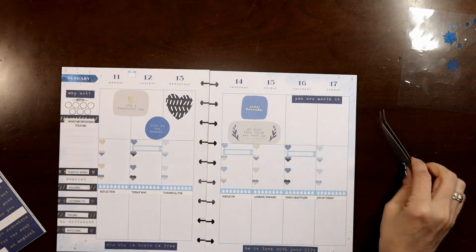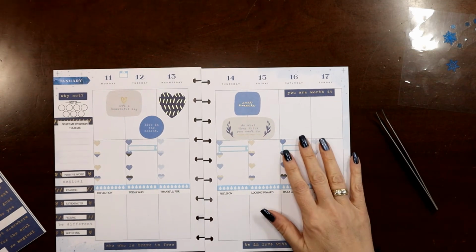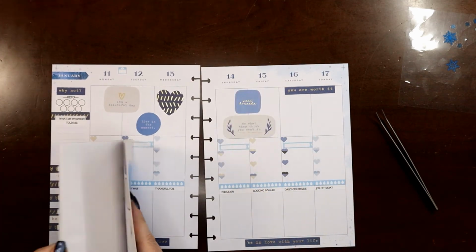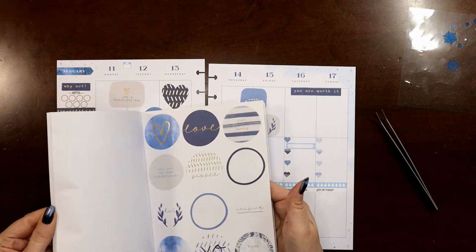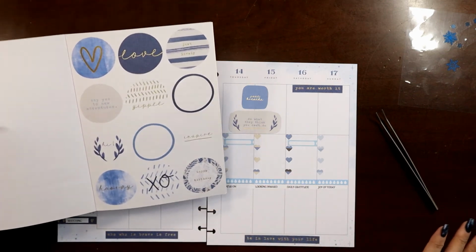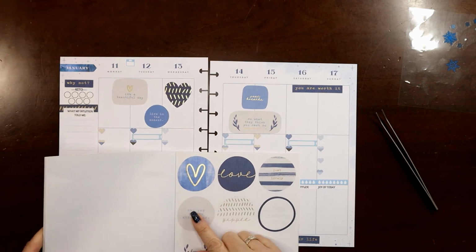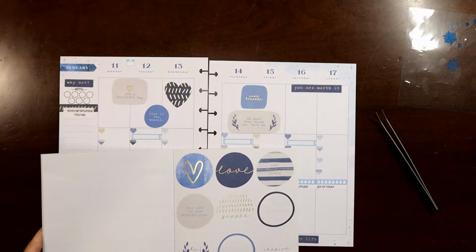Okay, need something for there. I'm gonna get rid of the noisy wax paper. Maybe a big circle, because I got a circle there. Let's look for a big circle. I know there was a page that had big circles. There we go. Happy birthday? Yeah, I don't think so. Say yes to new adventures. Just lovely. Ooh, there's Inspire again, but it's white.